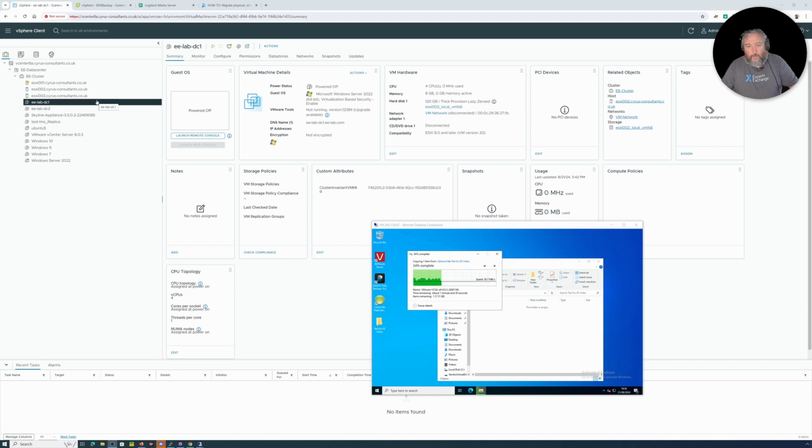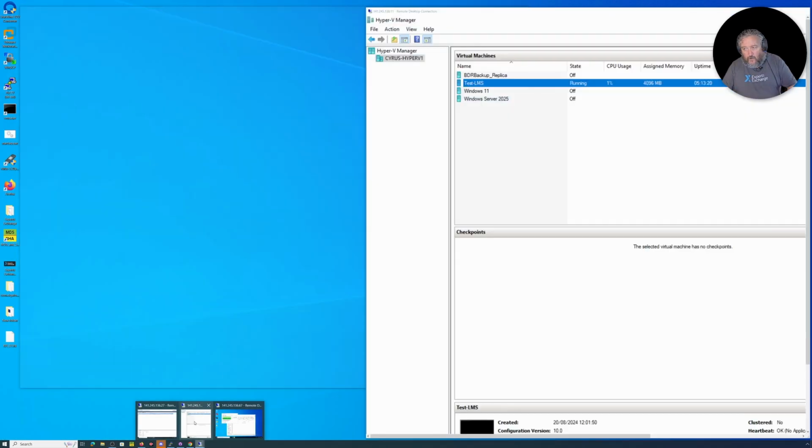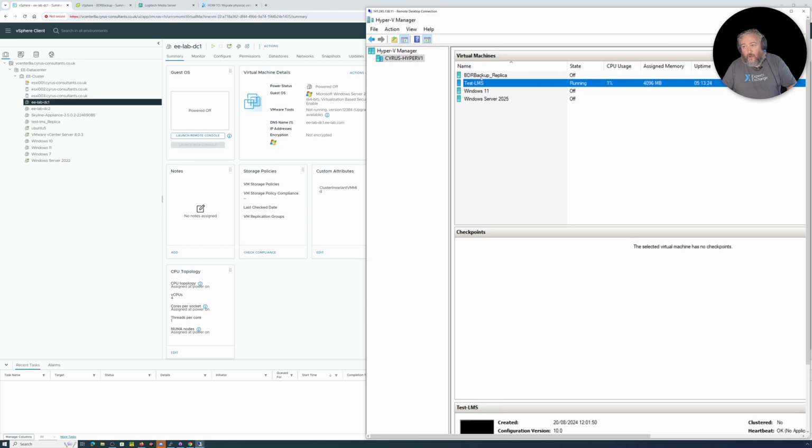But just while that's copying, you can see now on our VMware vCenter Server 8, our lab version, that we've already got the test-LMS replica, which has been partially migrated. We've not cut over yet. It's not been powered on yet. And if we go back to our RDP session on our Hyper-V host, you can see that we've got our BDR backup replica created as well. So effectively we've replicated both ways. We've migrated a virtual machine from Hyper-V to VMware vSphere and from VMware vSphere to Hyper-V.